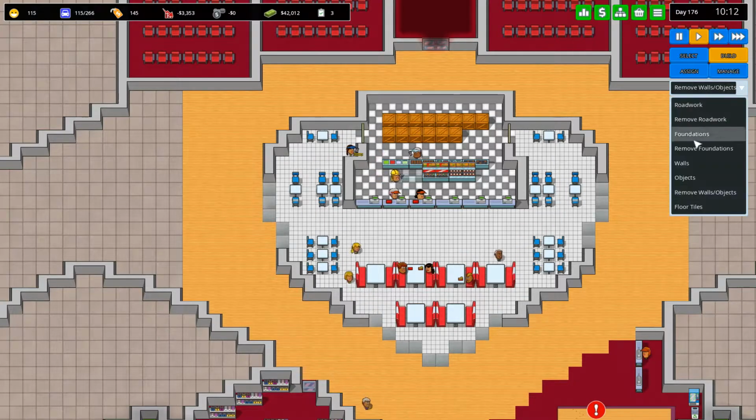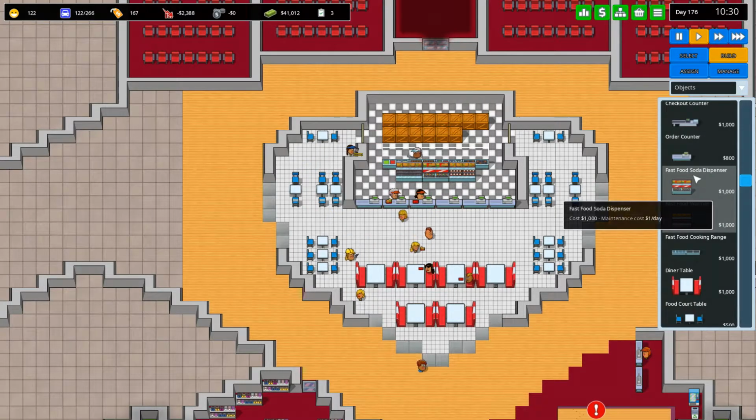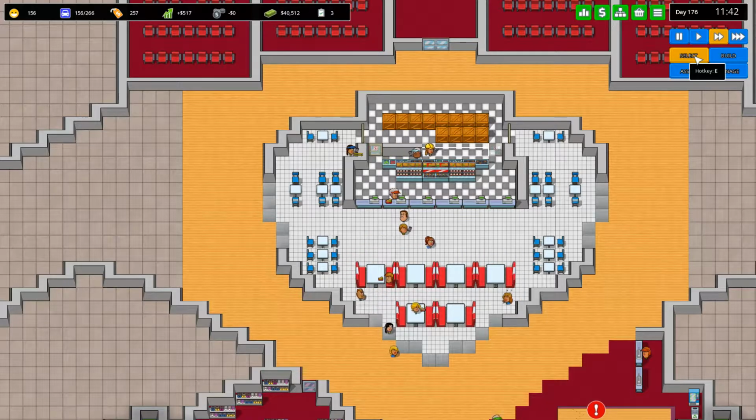Also what I want to do is add a wall in along here, and then pop in some staff doors just to make it look a little bit nicer, I guess, from a customer's viewpoint. Okay, let's see how that looks once the builder comes in. Sweet, that will restrict how much stock we've actually got, but it doesn't matter, it should still function properly. Okie dokie. Right, let's have a look and see if that's all working.